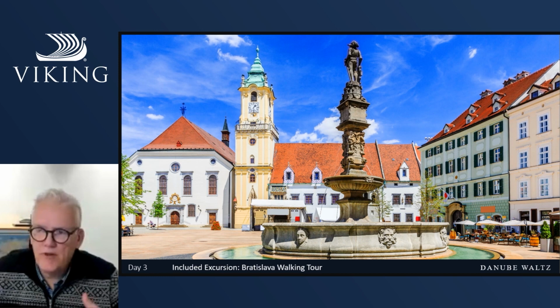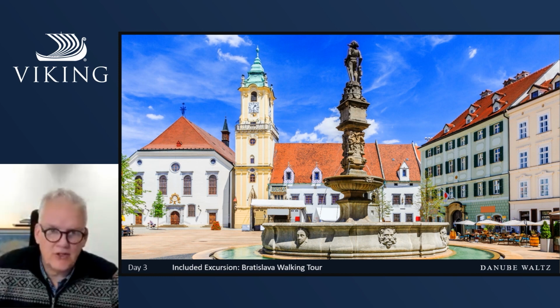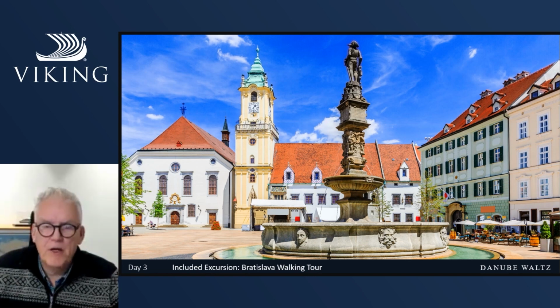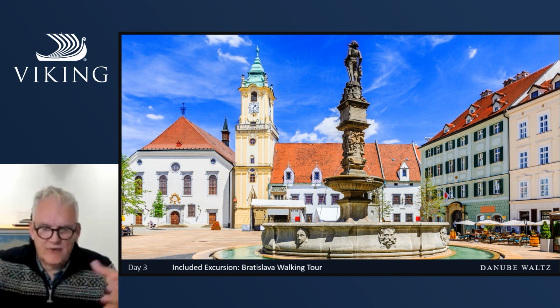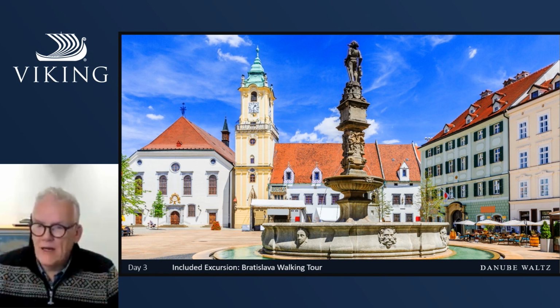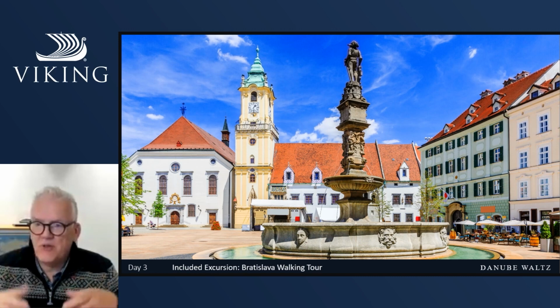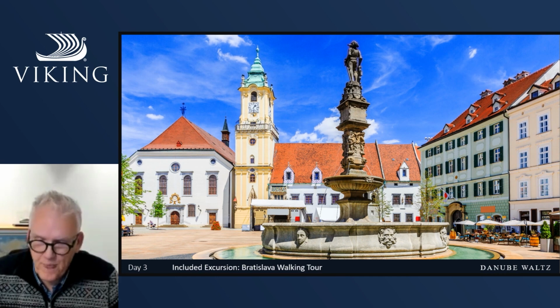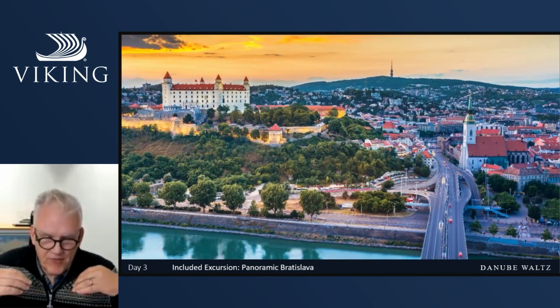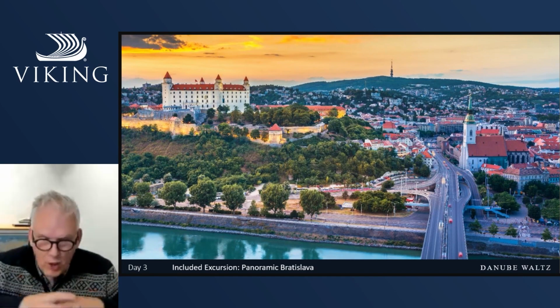This shows you more of what the traditional architecture looks like in Bratislava. And you can see it was part of the Austro-Hungarian Empire during the early 18th century. And this is where you find these columns and these fountains, and in the background you see that yellowish church tower, these pastel colors. This is all Baroque architecture that's very typical of Central Europe. And this gives you a bit of an idea of the city.